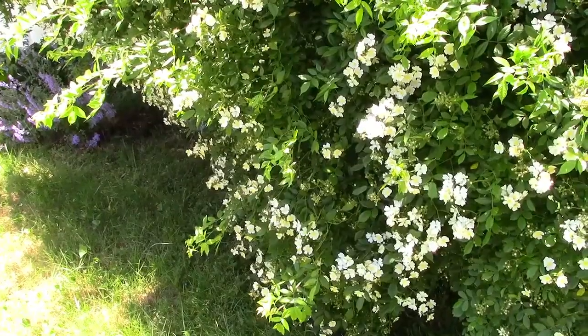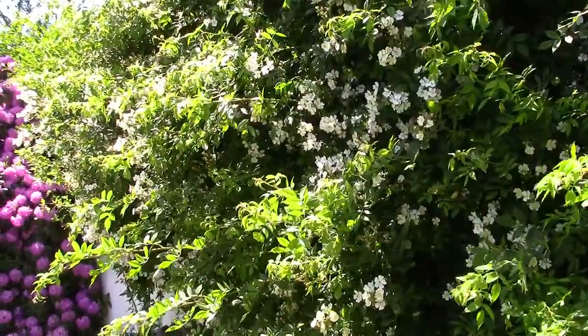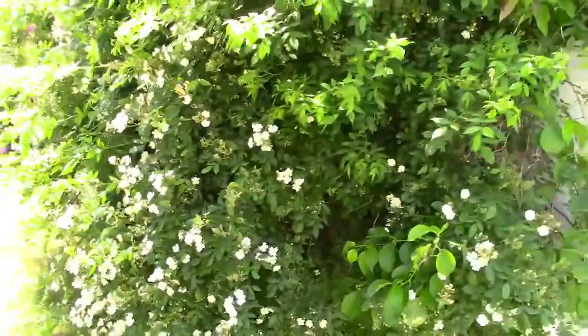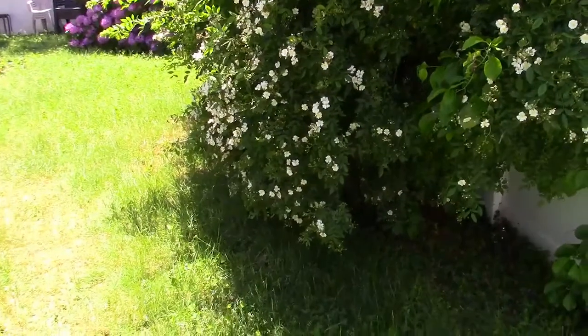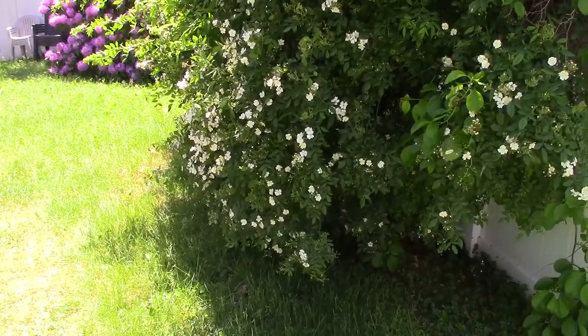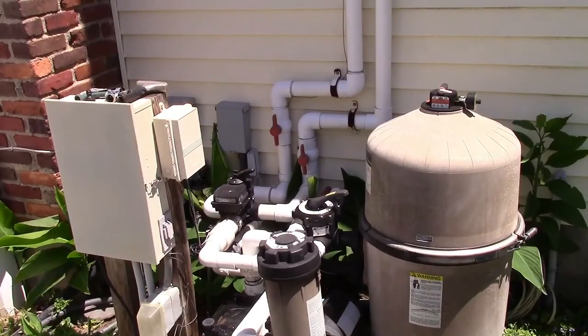This thing blooms? I didn't know it had flowers on it. They're quite fragrant as well. Huh. Well, I don't like it because that grew in. That was not there just a month ago. And it grew in like wildfire. That's great. All right, nothing special to do.